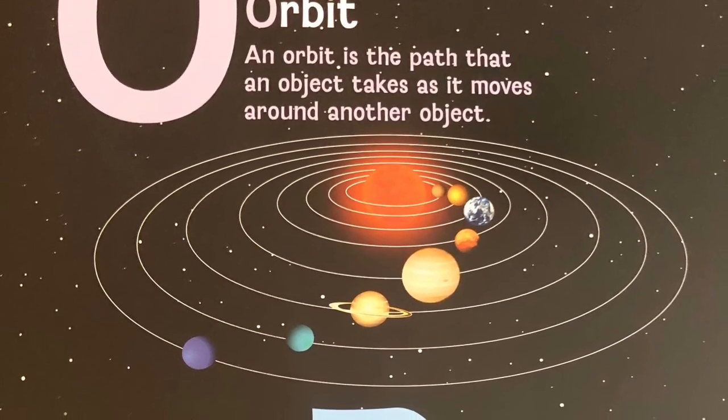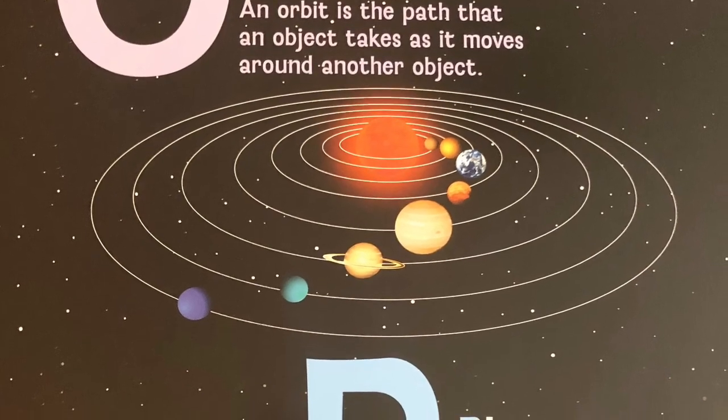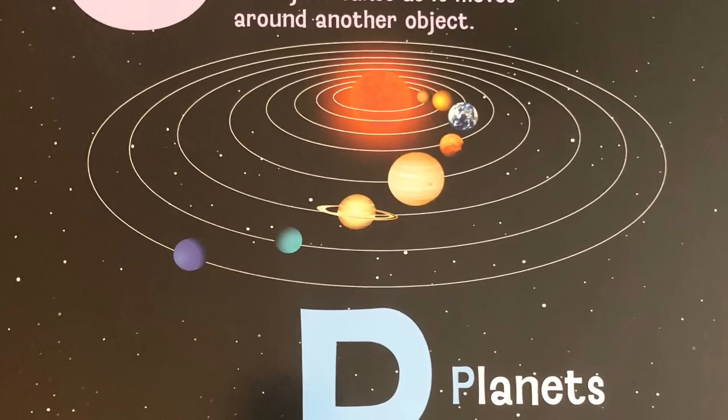P. Planets. A planet is a large, round object that orbits the sun. There are 8 planets in our solar system.